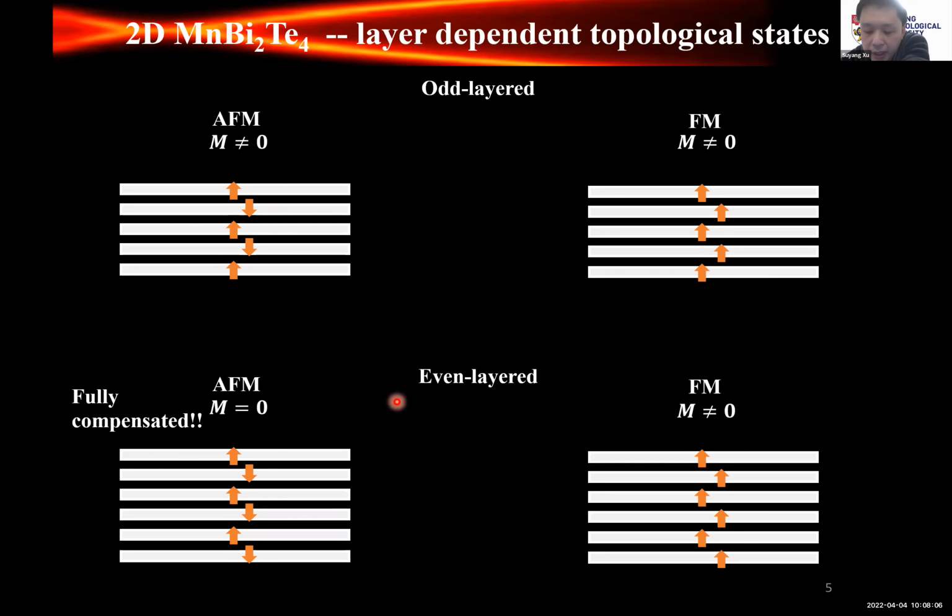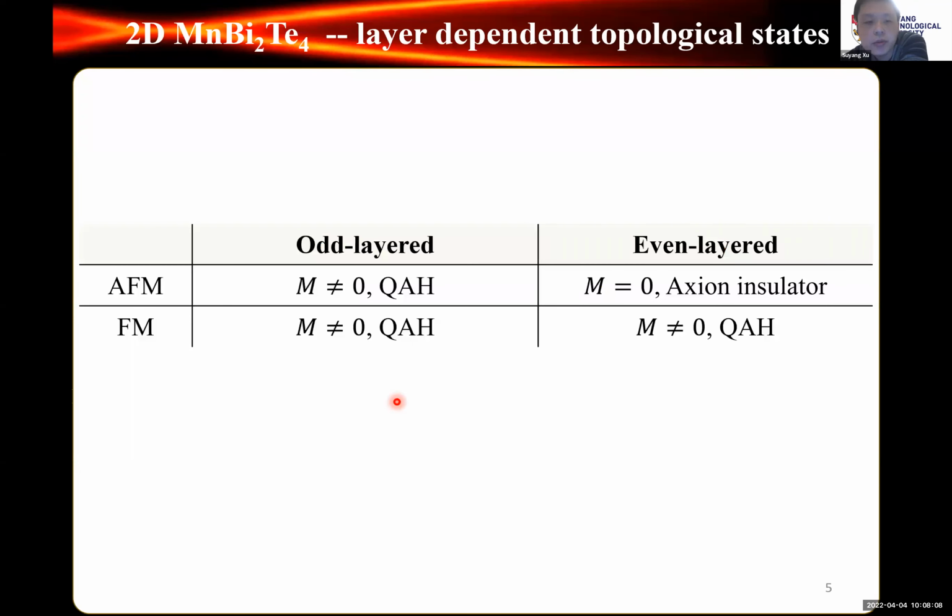So this magnetization table also leads to different topology. Essentially, when we have non-zero magnetization, that includes an odd number of layers, or an even number of layers at a large magnetic field, then we essentially have a quantum anomalous Hall effect. This is in 2D, right? Which means that we only have a few layers.